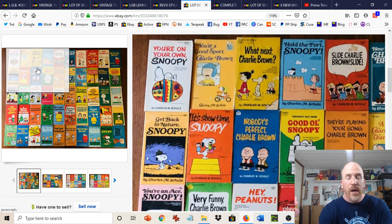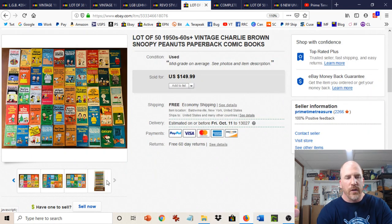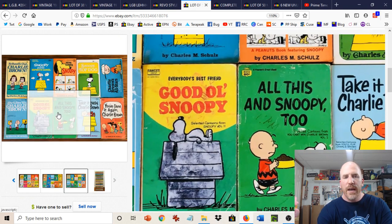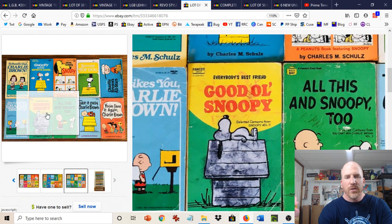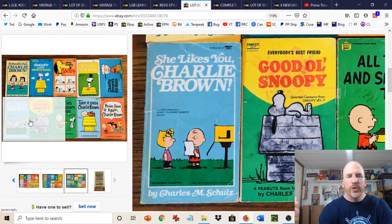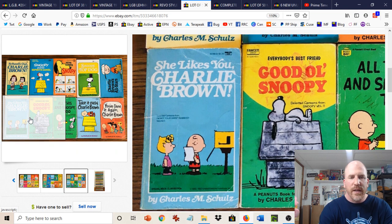Now, with the doubles, the ones that were in better condition, let me show you an example right here. If you see over here, you see how these have damage. Look at that Snoopy one. It has all sorts of scuff marks on it. And this one here, I have a double of She Likes You, Charlie Brown. You see that? It's got all these creases and everything. Well, the one that I have a double of is in great condition. Why didn't I take that one and put it into here?